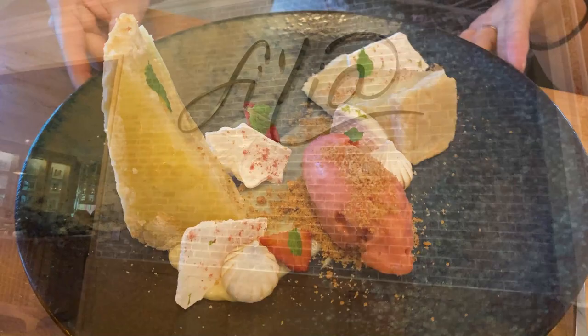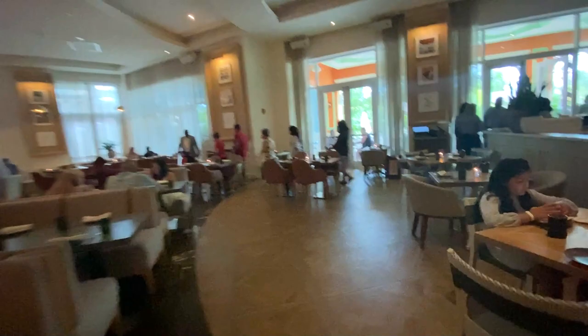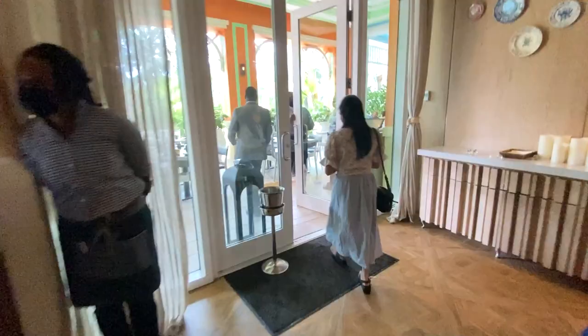Here we have Filia, an upscale restaurant serving Italian cuisine. The outdoor seating area was large, but since it was a slightly humid day, we decided to sit inside. Again, portions were large and the quality of the cooking was top-notch.